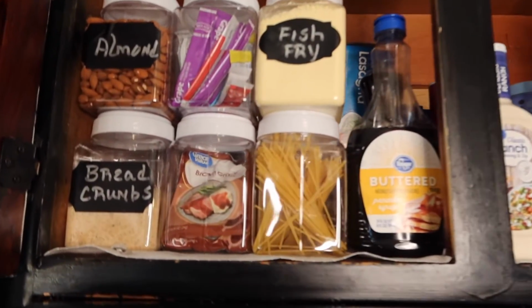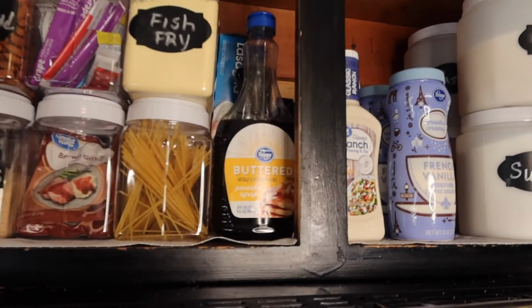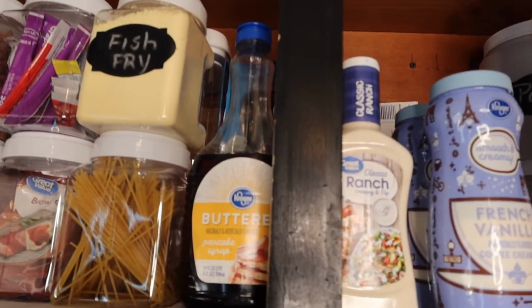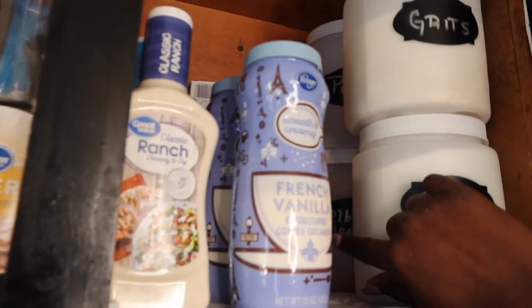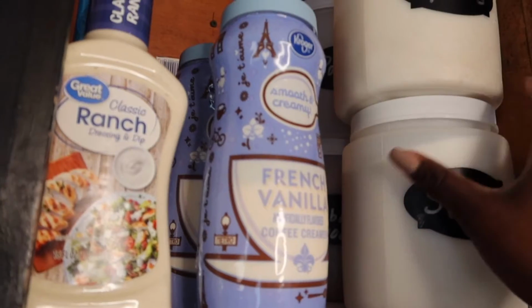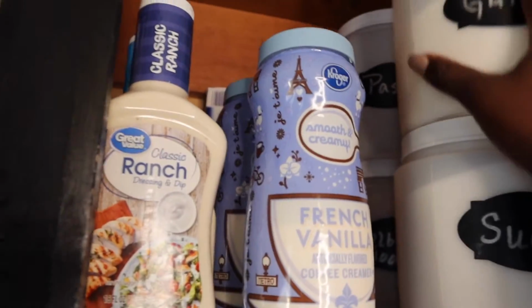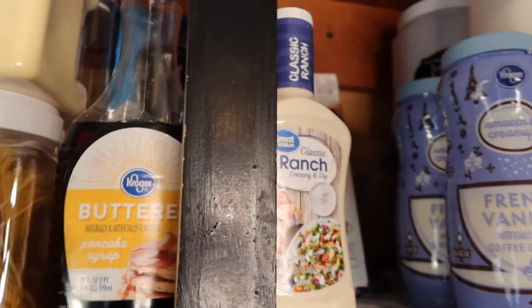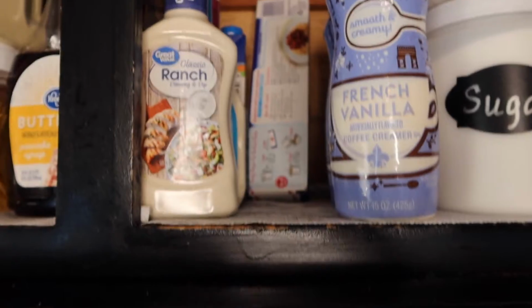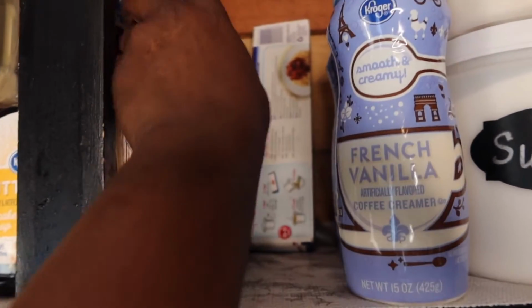Now guys, this is still a little bit difficult to manage, but it's the best we could do with the small space. So as you can see, we have grits here, sugar. There is elbow noodles in the back, as well as a container for pasta. All of her creamers are right here, easily accessible. She does have one down lower as well. I did not get anything for the spaghetti noodles, so I have to get something for that.